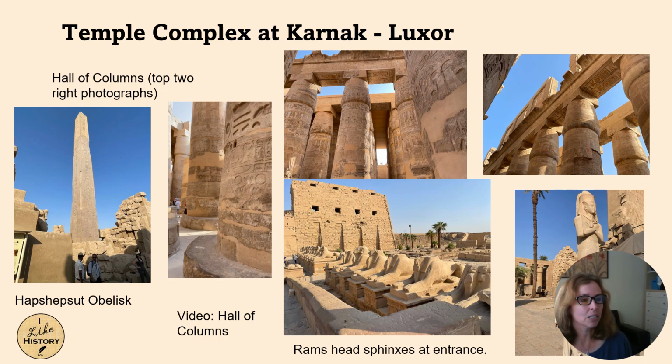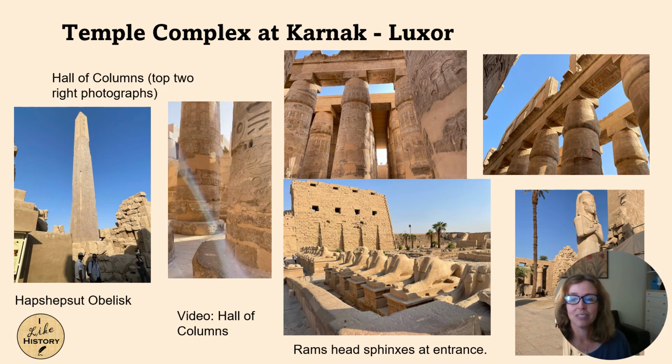So on to Luxor. We're going to look now at the temple complex at Karnak, and it's an amazing place because over the centuries in the millennium of the BCs, the various pharaohs would put all sorts of columns, obelisks, temples, sphinxes, statues, as you see in these photographs here. These columns here are the Hall of Columns. Let me just play this video so that you can get a sense of the scale.